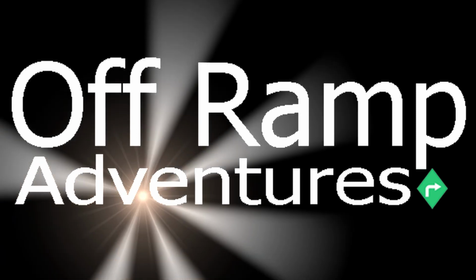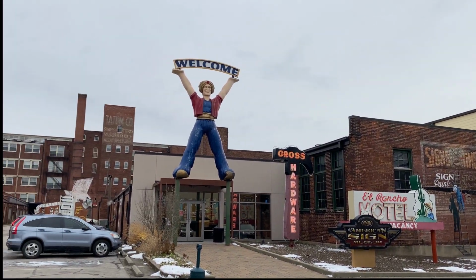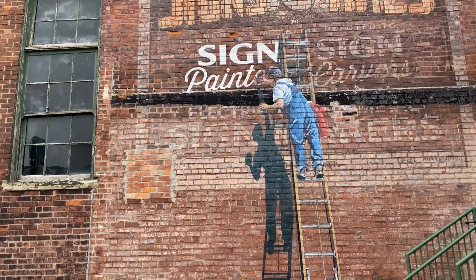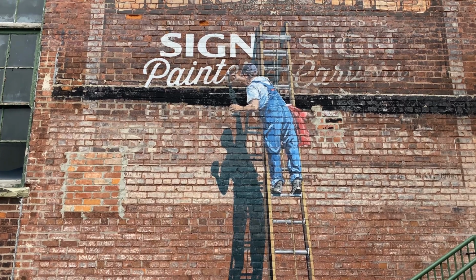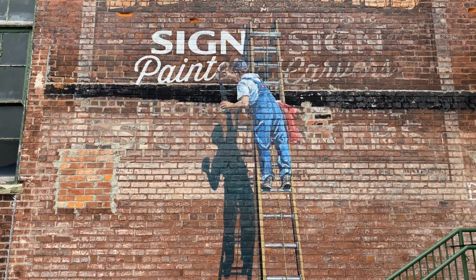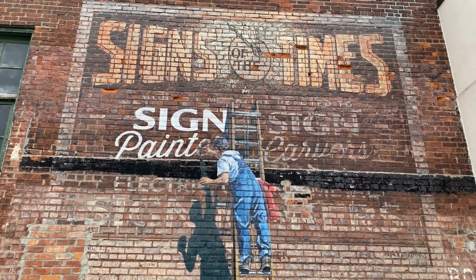We're looking for signs of the times at the American Sign Museum. Look at that guy. We are welcome. No, that's not a real guy. It's actually a painting. How awesome is that? That guy looks like he's really on that ladder. Oh, this is gonna be good, I can tell.